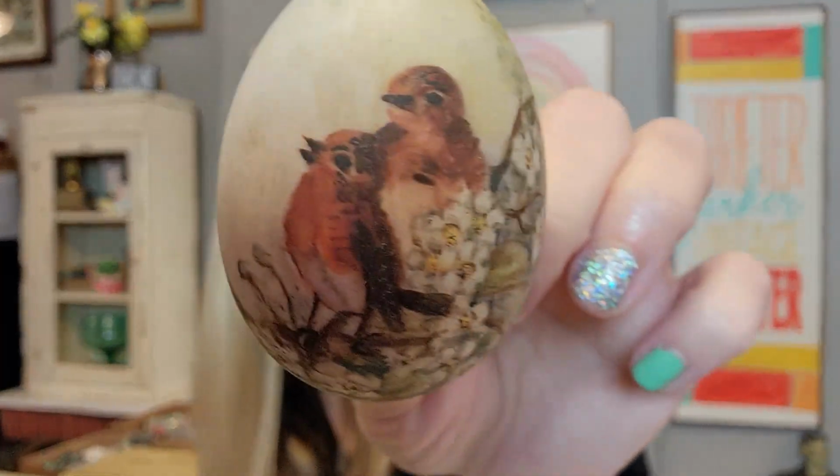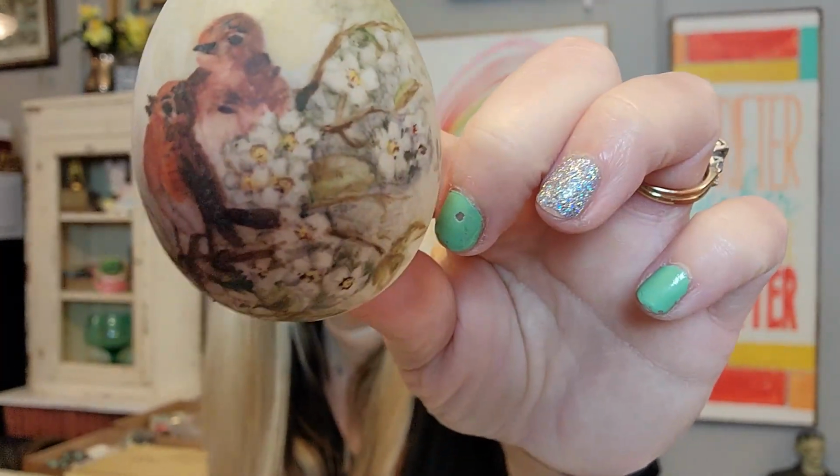And then this is not a trinket dish, but it says Cecilia 1970. It's a hand painted little egg with the two little robins on it. Someone did a really nice job. Very, very delicate and thin. These were also in the flat. They are made in China, but they're Cracker Barrel and they're ornaments.